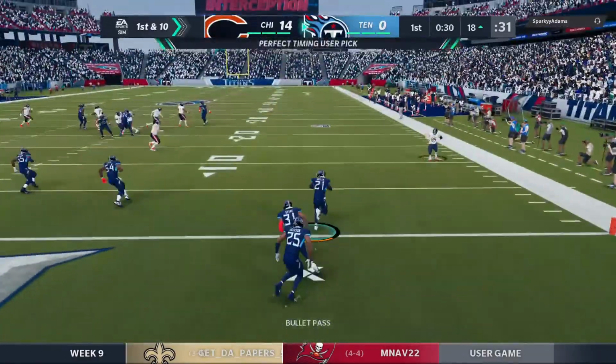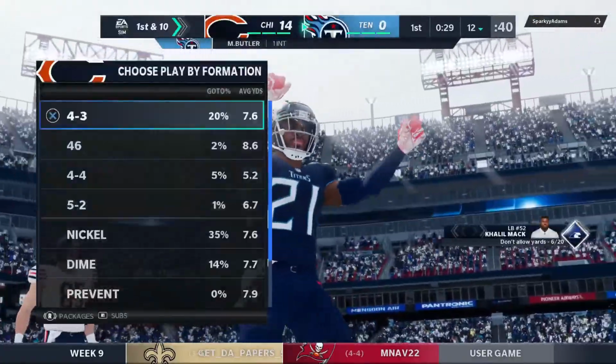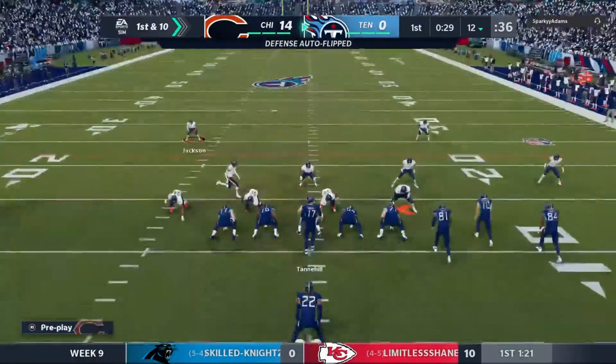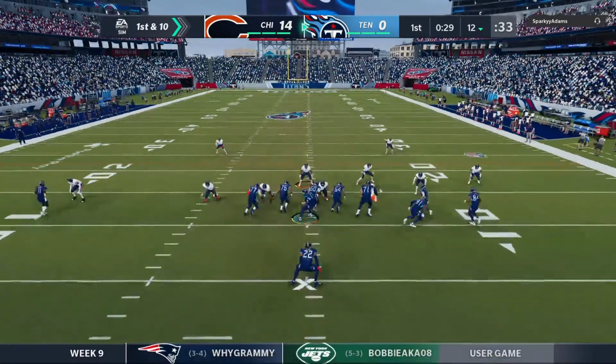And it's intercepted at the goal line. Picked off by Super Bowl 49 hero Malcolm Butler. And to the 12. That's where it stops. The return is halted at the 12-yard line. Tannehill and the Titans come up now 1st and 10 at their own 12-yard line.